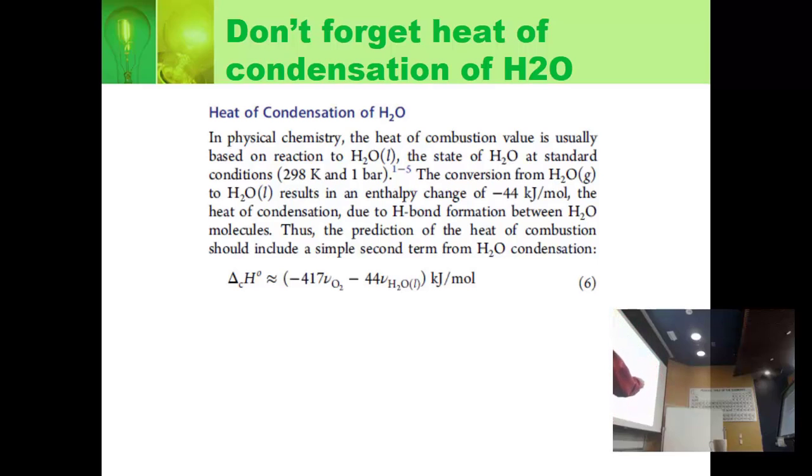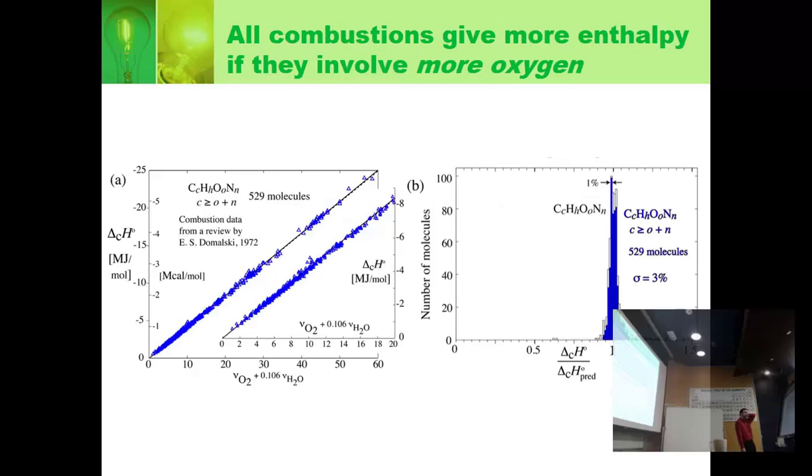How are we sure that it's all about the oxygen and not about the heat of condensation? Well, they calculated it for each of these reactions and found that on average, yes, you do get some heat of condensation contribution. But if you take a bunch of combustion reactions, on average, the oxygen gives you 10 times more energy than the condensation of water. You can't find a case where the condensation of water gives you more energy than oxygen. They did 529 molecules that were combusted, probably in a calorimeter.